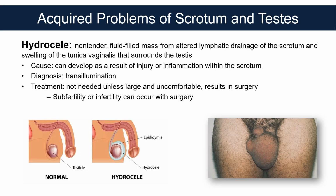Acquired problems of the scrotum and testes. So now we're going to talk about a hydrocele. A hydrocele is a non-tender fluid-filled mass from altered lymphatic drainage of the scrotum and swelling of the tunica vaginalis that surrounds the testes. A hydrocele can develop as a result of injury or inflammation from within the scrotum. The inflammation could be caused by an infection in the testicle or inflammation of the epididymis.